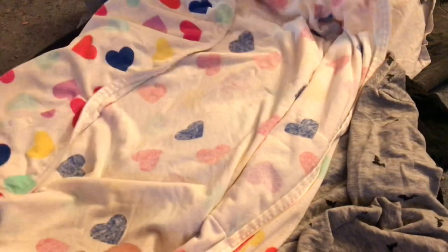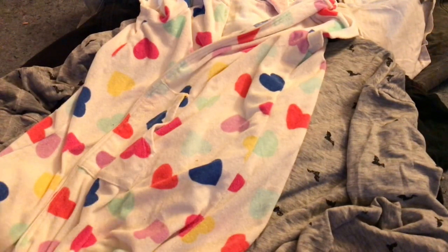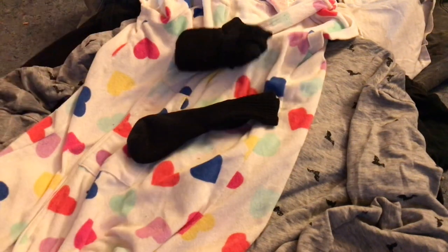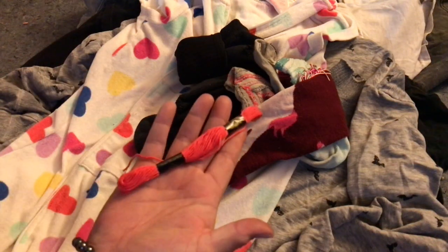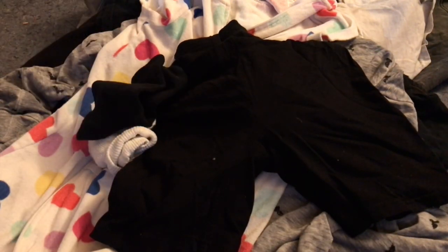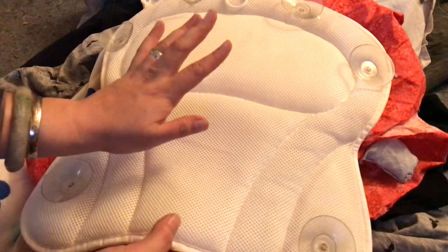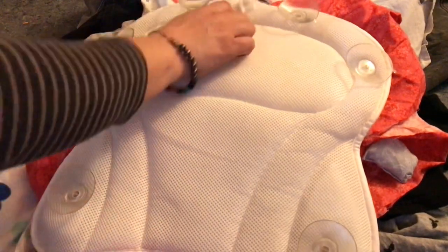This is like a towel outfit. Super cute. More socks. More socks. More socks. Thing of string. Some hangers. The shorts. More socks. A pillowcase. Pretty socks. This is a head resting thing for the bathtub with the suction cups. So that's really cool. And then it has the hanger. You can hang it up after you're done to let it dry.